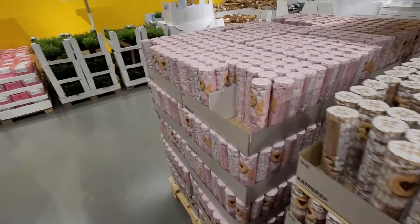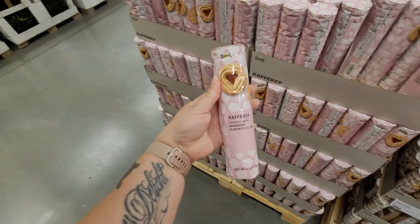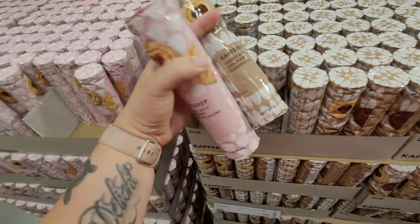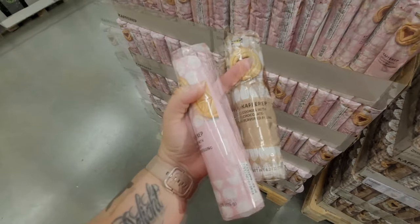So these are some of my kids' favorites. These little heart cookies. These have a raspberry filling, and then there's also a chocolate filling. They love these, so these are a must when we come to IKEA.